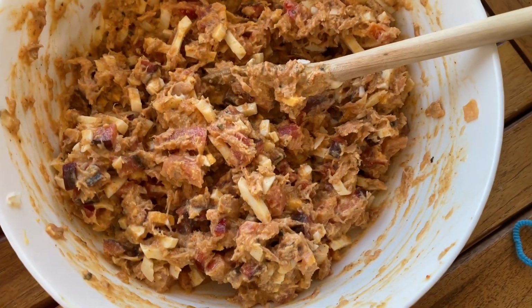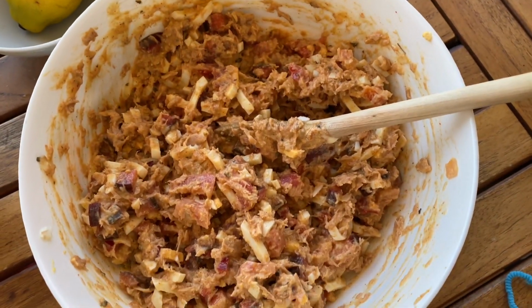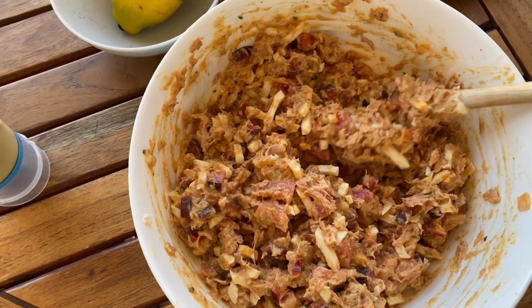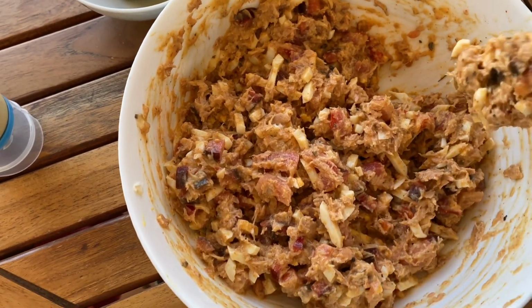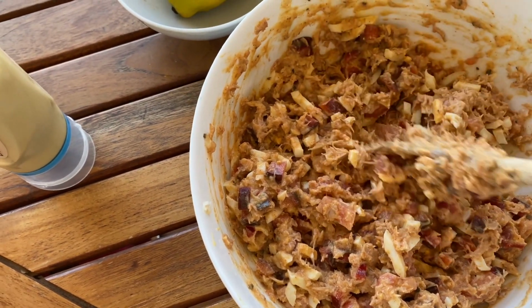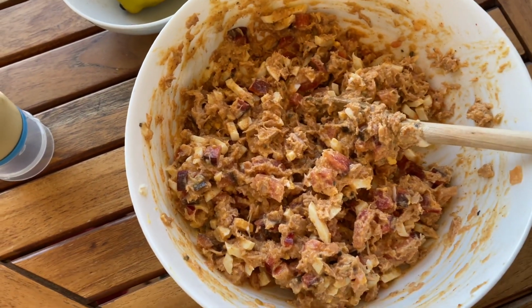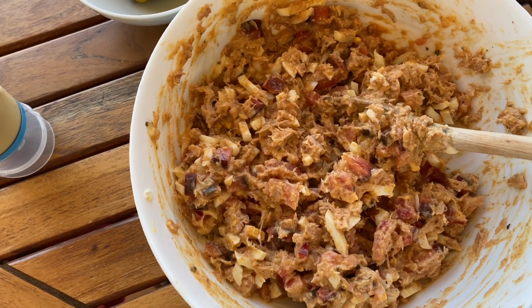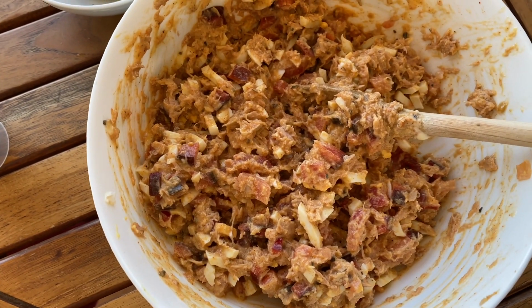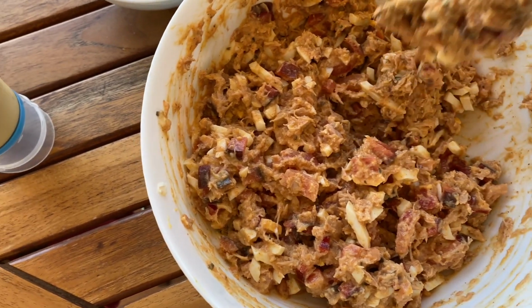No, this is what it looks like when it's fully mixed. I think the more lemon you add, the less mayonnaise you have to add. This is packed with flavor, and it's great for a side, for a salad, or on top of a rice cake, or together with some crisps. You can use this for whatever.